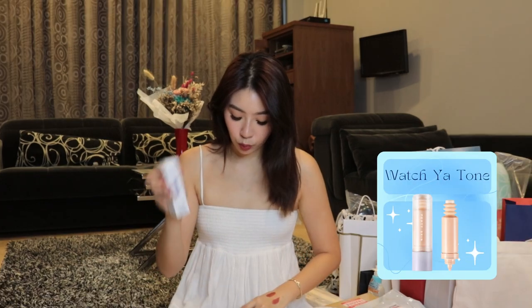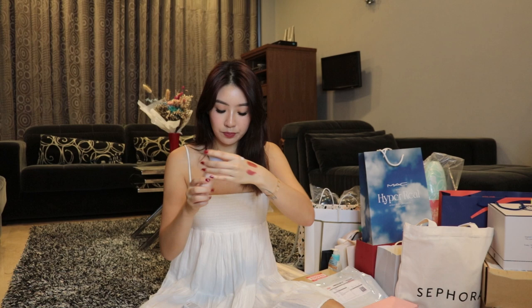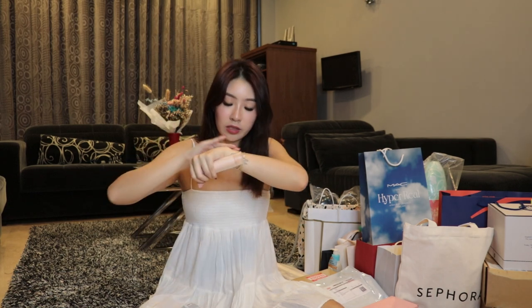And here we have the Watch Your Tone. Oh my gosh, very sassy names, but I love it. This is the serum. I don't know how to push. Oh, okay, so you press this and then you can push it out like that. Feels very light on the skin. Doesn't have too much of a scent.